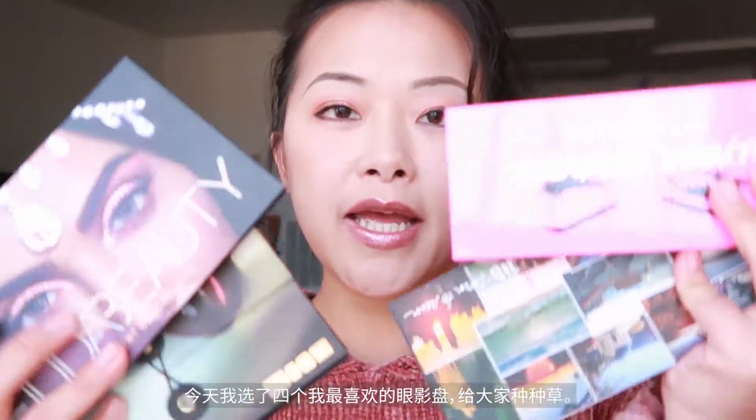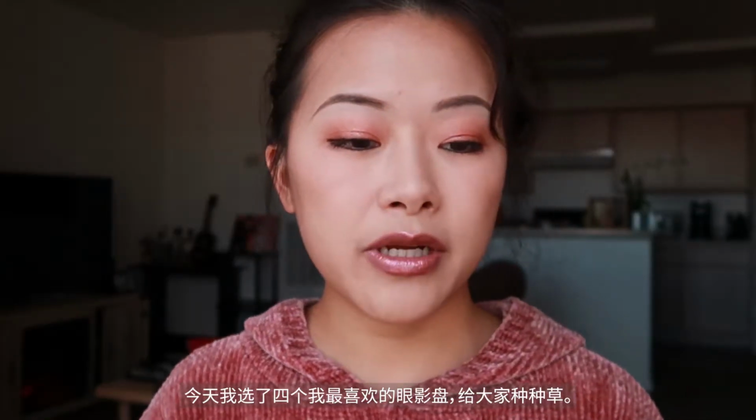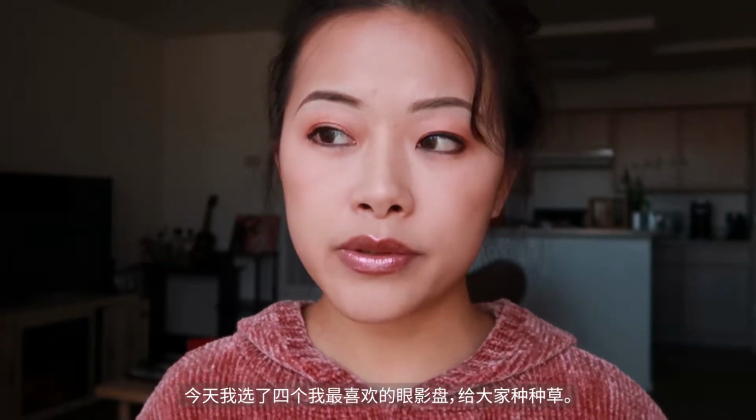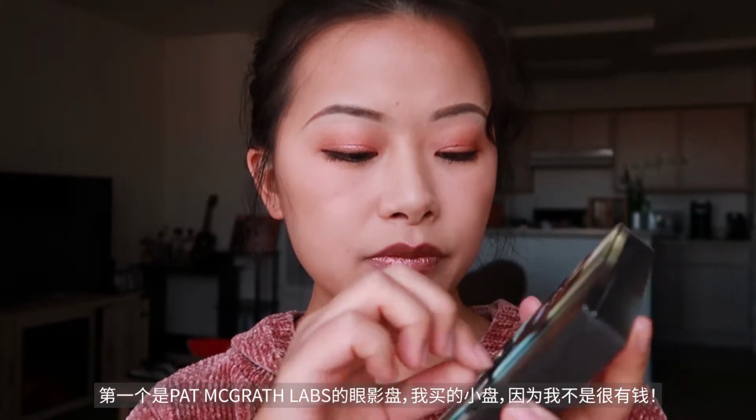And next we're gonna talk about eyeshadow. Today I picked up these eyeshadow palettes, the ones I love the most, like the Stila Glitter and Glow eyeshadow, which is my favorite. Let's talk about the palette first. It's from Pat McGrath Labs, and I got the smaller one because I'm not very rich. This one has all the shades I want, and it's a very good introduction to this brand's eyeshadow.